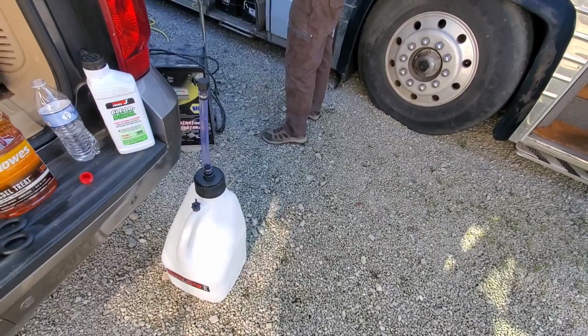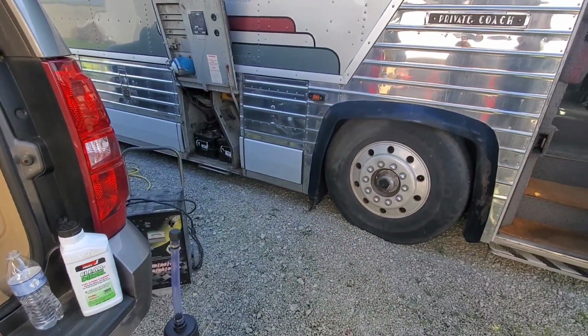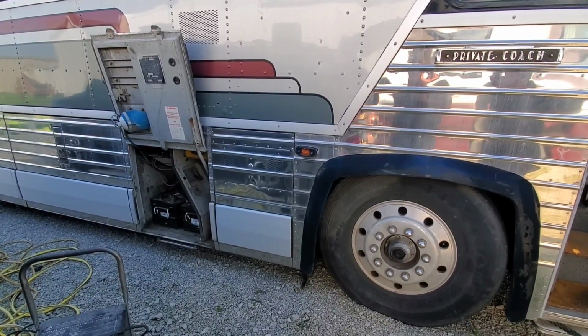Threw 5 gallons of fresh diesel in there. We looked in the tank and it's a little low. We also threw a little bit of the diesel clear in there just in case we have any biological growth. This thing's had this fuel in there for a while, and that tends to be an issue on a few of your buses, so preemptively we'll just go ahead and do that.